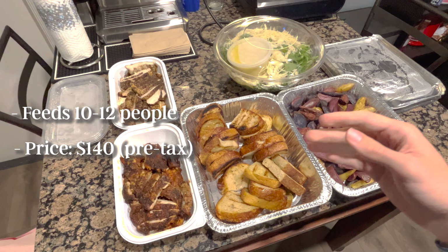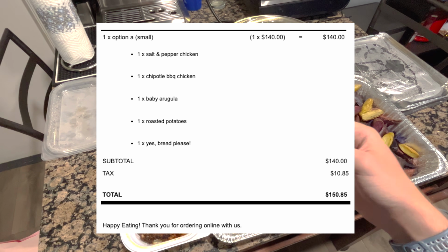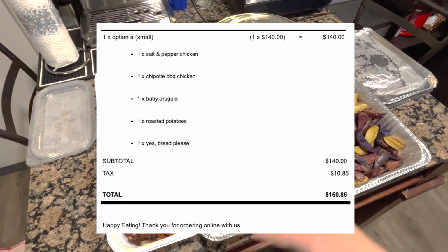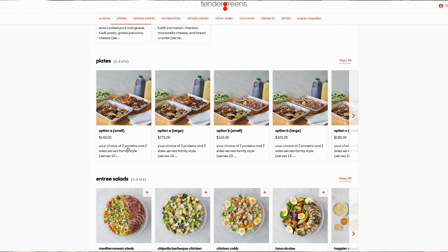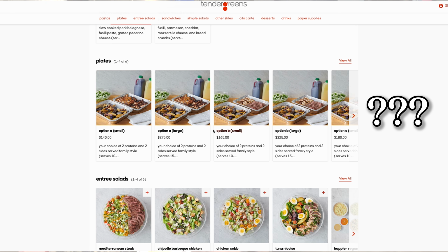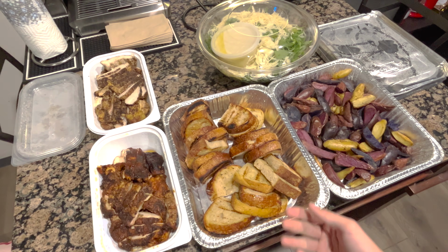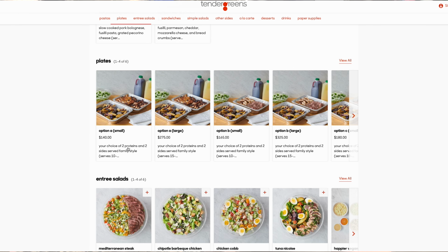And the price on the website was $140, but after I checked out, it ended up coming out to a little over $150 with taxes and everything. And I did go and pick it up myself, so I saved a little bit of money on the delivery fee. One small complaint I have about the ordering process is that all the pictures for the different sizes are the same, so it's really hard to visualize how much food you're actually going to get. But I hope this gives you a visual representation of how much food you get with the small size. Obviously, I can't really help you with the large sizes because I haven't bought them, but please fix this, Tender Greens.